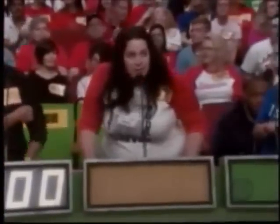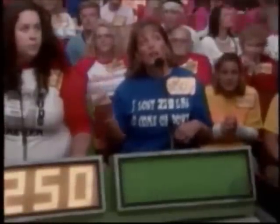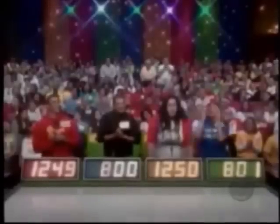$1,249. Ramesh? $800. His bid is $800. What is yours, Anna Marie? $1,250. $1,250 brings me to Stacy. What were their bids? $1,249, $800, $1,250. $801. Her bid is $801. Actual retail price, $2,200. You win, Anna Marie. Anna Marie, you win. Yes, come up here.